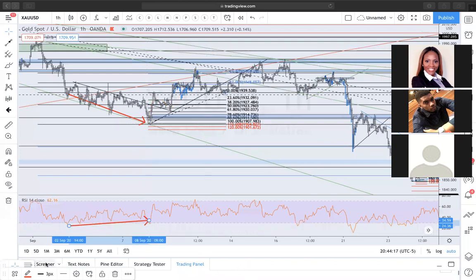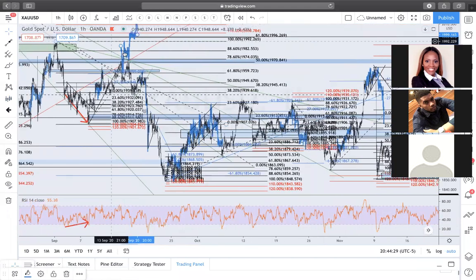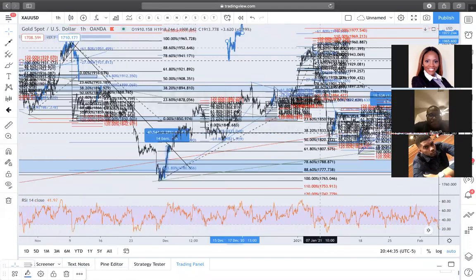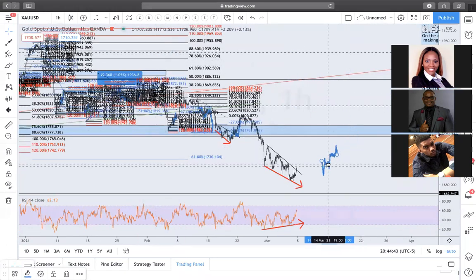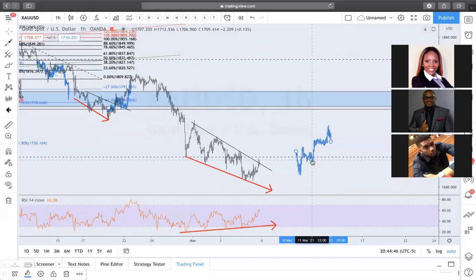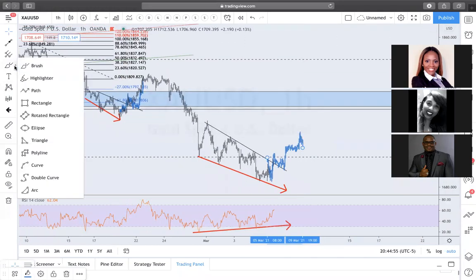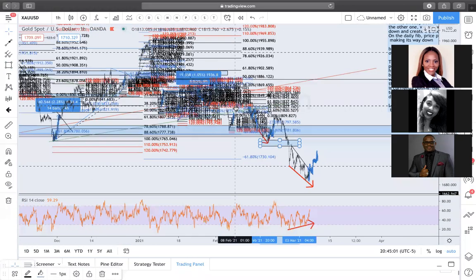Make sense? So to confirm this entry, you need something to happen like this. Okay, there we go. Like this. Something like that. But y'all get the concept. After it pushes up, it's going to push up to, let's say, this range here. Really, let's just say this previous support and resistance that I have up here.